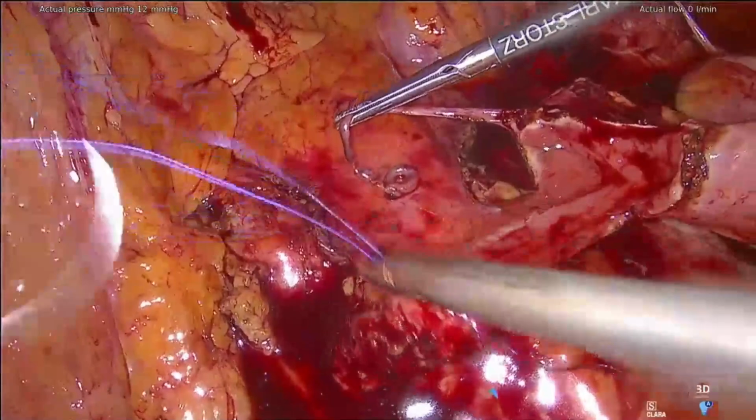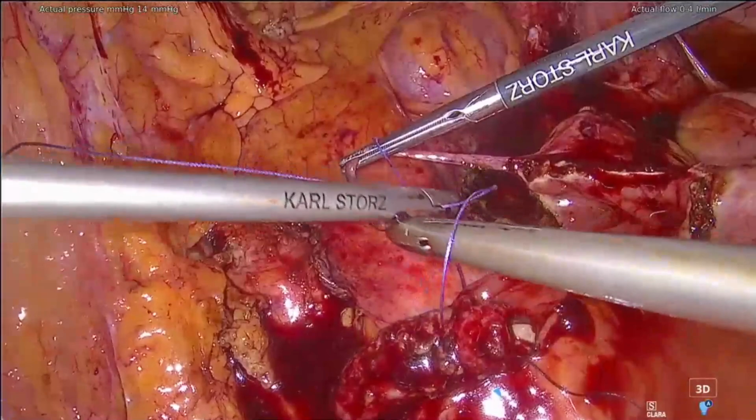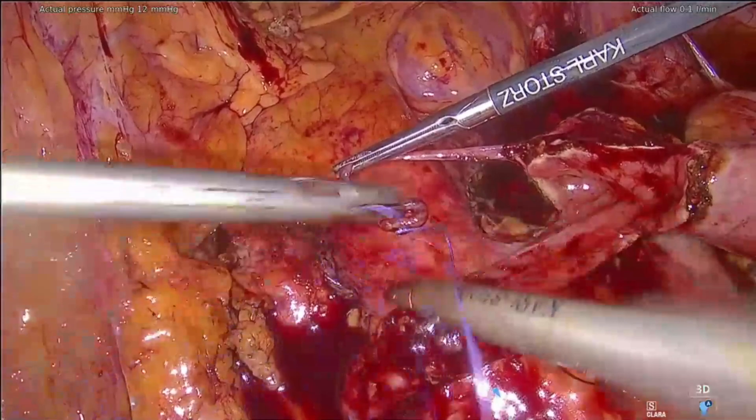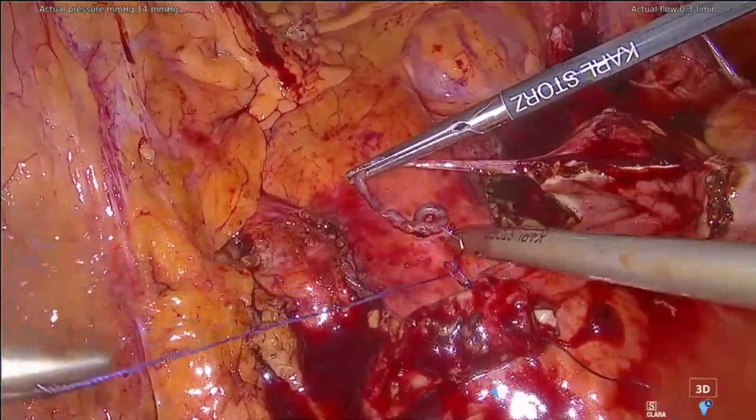Okay, then I prefer to do it now because I see well. But if it's a really thin ureter, it's better to put the double J in first and then do the second running suture. If not, you have a significant risk of taking both sides of the ureter and closing the lumen. But in this case, it's a very large one, so I don't believe you have this kind of risk. I hope. If I catch the other side, I will have to do an alcohol test.